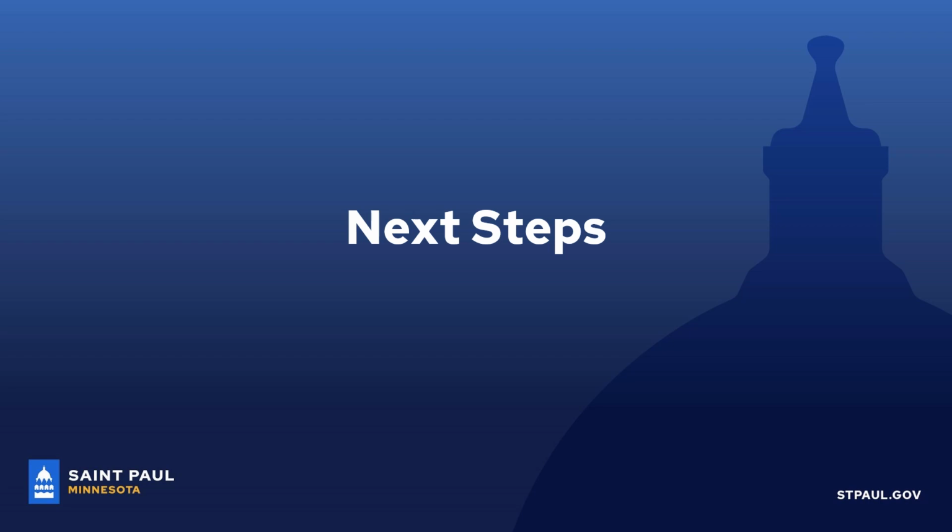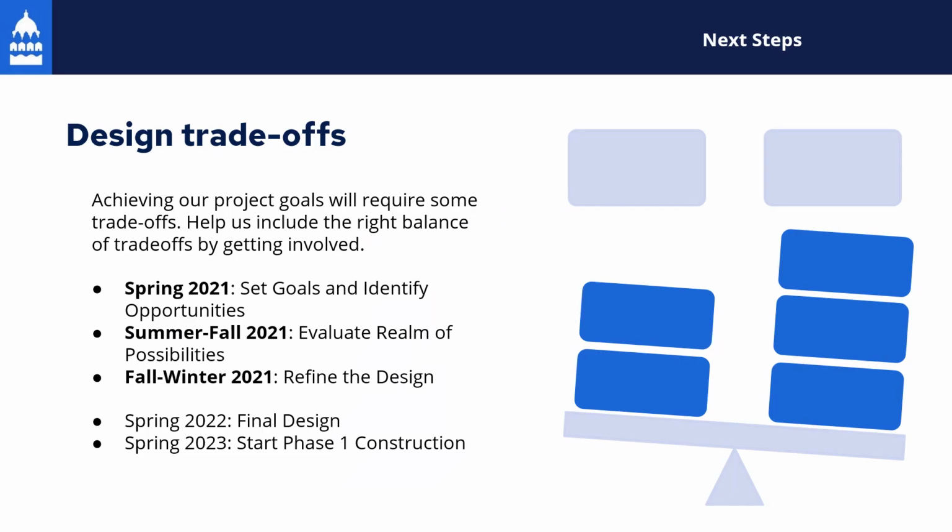I'll end today with a few next steps. Today we've talked about some lofty goals and identified potential improvements on Minnesota Street. Achieving those project goals will require some trade-offs. We ask that you help us include the right balance of trade-offs by letting us know what your priorities are now and staying involved through the concept design process. With each phase of engagement, we will have more opportunities to get involved and dig into the design details so that we can get that design balanced correctly.